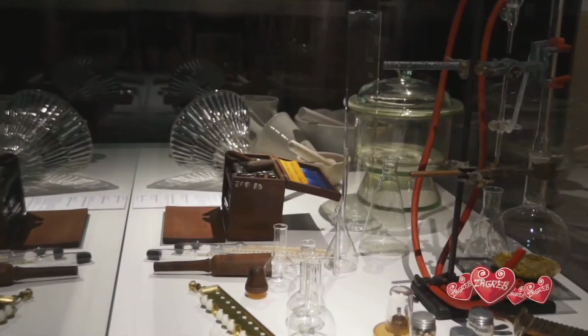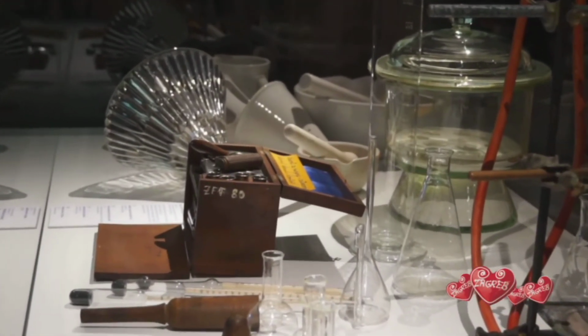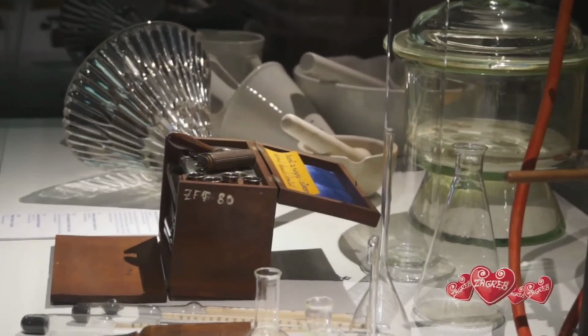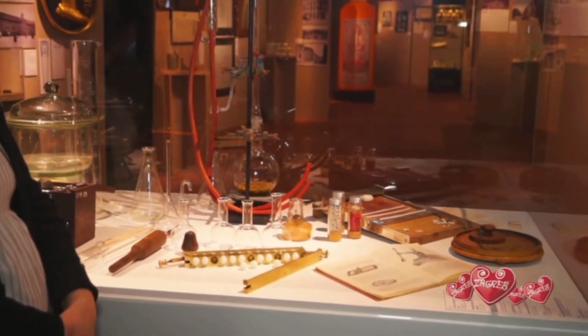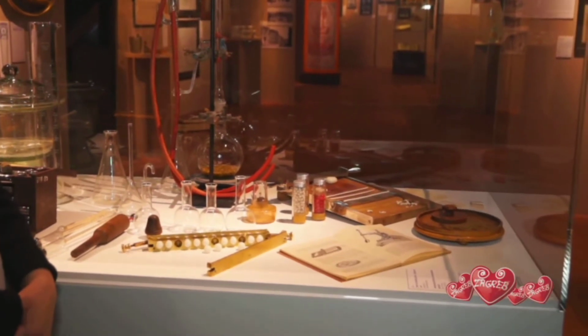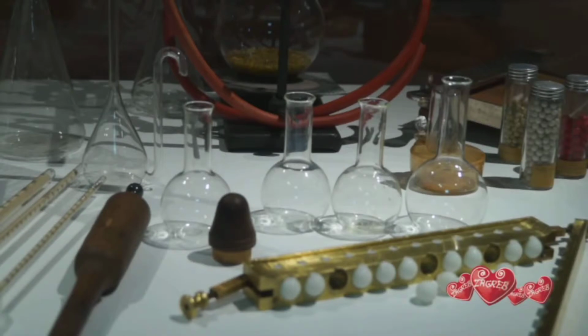This is a small and practical Galenic laboratory, which used to stand in the back room of every pharmacy. We show here the most characteristic objects in such a place, such as the manual pill maker. Mixtures were cut into pieces, rolled and shaped into pills, which you can see in the small bottles. These are distillers, desiccators, funnels and beakers.